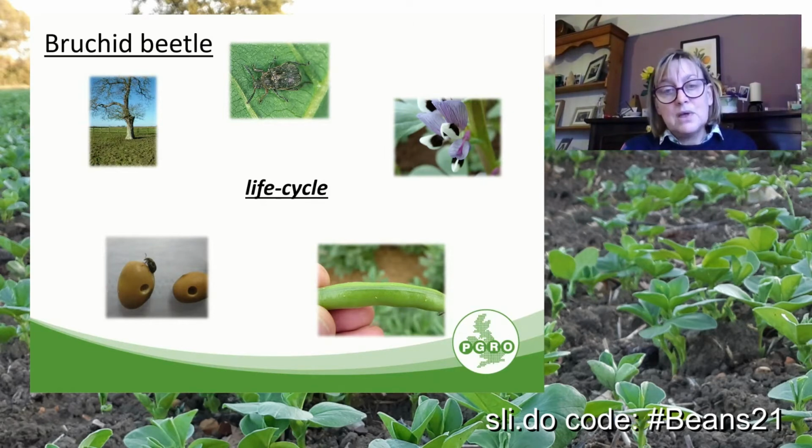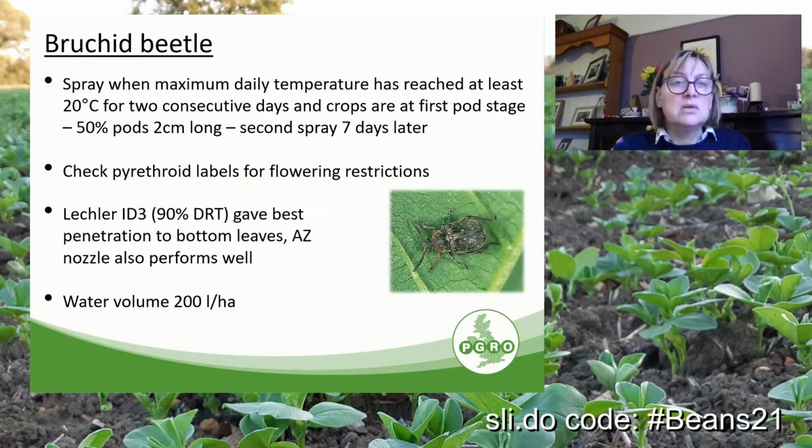Once they're in the crop, they start to lay eggs as soon as the pods form on the bottom of the plant. After that point, it's not possible to control because there's no really systemic products that control the larvae. So it's important to manage this pest as an adult. So our current recommendation is to spray when the maximum daily temperature has reached at least 20 degrees C for 2 consecutive days, and when the crop is at the first pod stage, and then apply a second spray 7 days later. Some of you may know that the Syngenta PGRO bruchicast system has been taken down now.